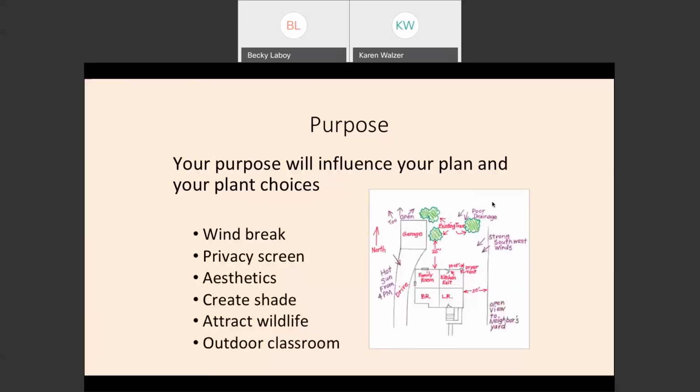And then discuss with your students an overall purpose of the garden. Students most likely will not have the awareness yet to come up with an overall purpose, so this is something you may have to guide them through, but it's an important part of the process. So your overall purpose will influence where you place your garden and how you design your landscape, as well as the plant species that you select for your garden or landscape.